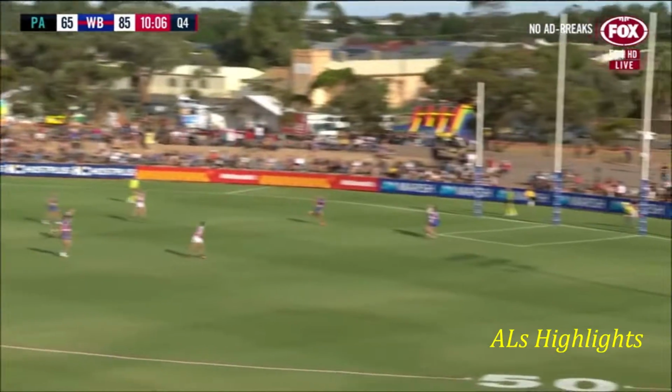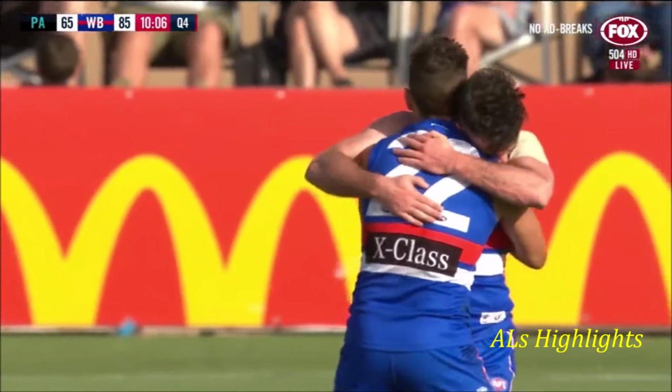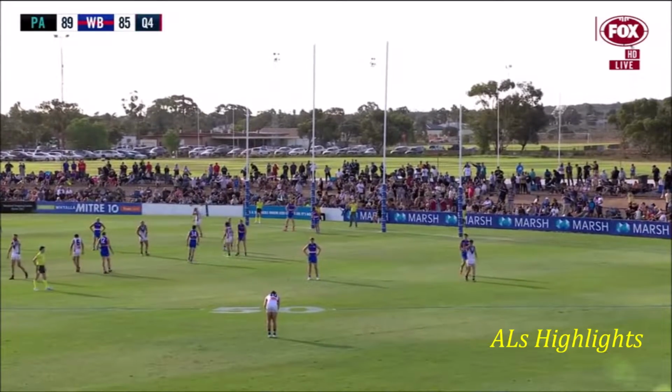Mark Rasciuto downstairs with an update. What have you got for us, Roo? Oh, listen, the Dogs have had a great second half. We've got a good run into our boys in Whyalla. That's all we needed.